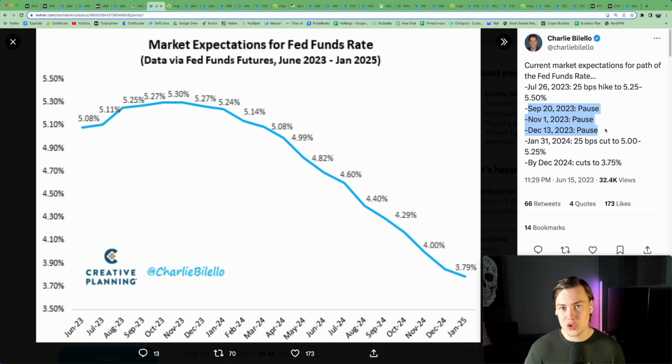It is, of course, one of the first months in many months consecutively that the Fed has not decided to hike rates. So that is something major to take note of.